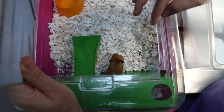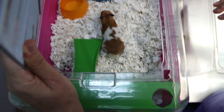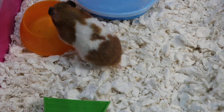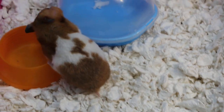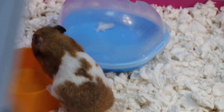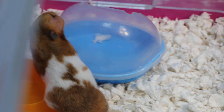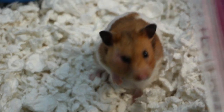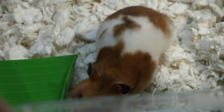Now this hamster, the interesting thing about this hamster is that he is called a crazy hamster because he really squeals when we touch him. You can see the swelling on the right side. On the left side, there's a cheek pouch swelling, but it's not so obvious now.